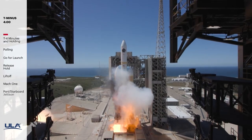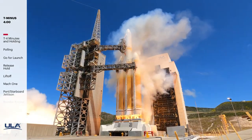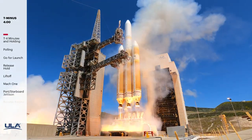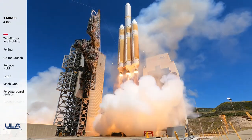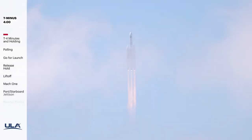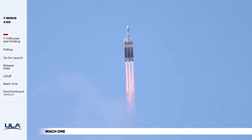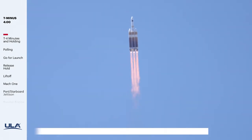Then, the center and port RS-68A engines ignite to generate more than 2.1 million pounds of total thrust to lift the 1.6 million pound triple core rocket off the pad. Shortly after liftoff, Delta begins a pitchover to attain the proper flight path while minimizing the pressure the vehicle experiences during flight. 81 seconds into flight, the Delta IV reaches Mach 1, the speed of sound.